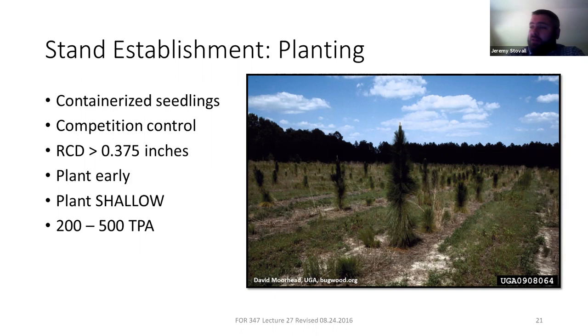Longleaf is a different animal. So you may maintain a year or two of good competition control, but your longleaf may still be in a grass stage. And so at that point, if you just walk away like it's a loblolly pine plantation, you may come back and all that herbaceous strata, shrubs, sub-shrubs may have overtaken your site. Goatweed's a real pest in particular for this, and it may have shaded out all your grass stage longleaf seedlings.